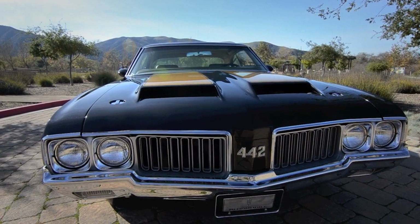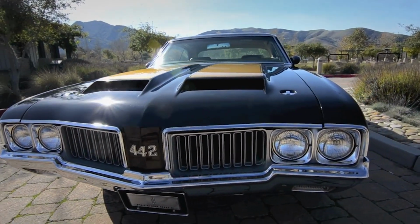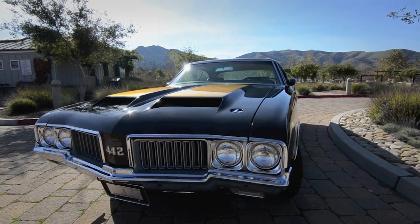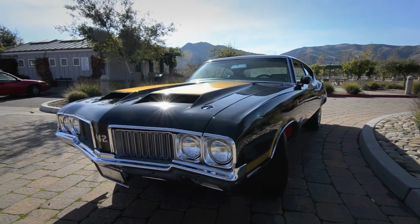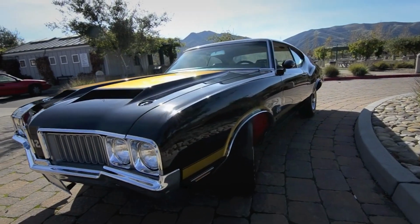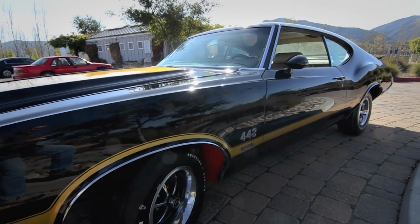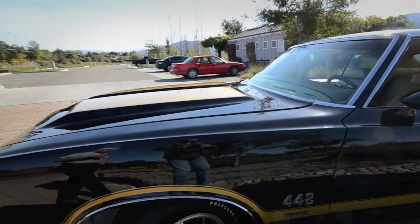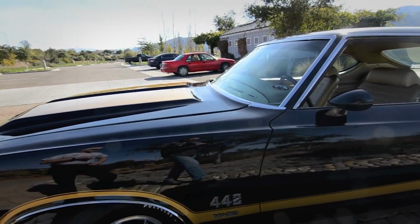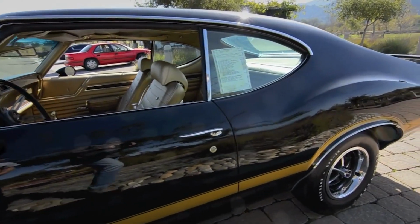This engine was known for both power and durability, allowing drivers to experience extreme acceleration without sacrificing reliability. The 442 W30 embodied the perfect balance of performance and control. Its massive torque enabled lightning-fast launches, while its design made it capable of repeated high-speed runs. It's considered one of the greatest muscle cars of all time and a testament to engineering excellence in the early 1970s. Key points: 455 cubic inches, approximately 7.5 liters, 370 horsepower, durable and powerful muscle car legend.